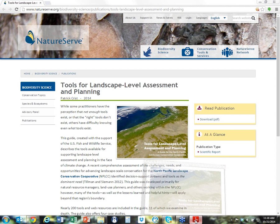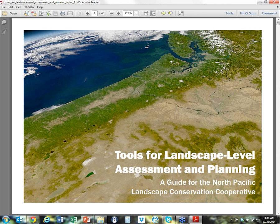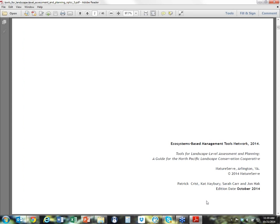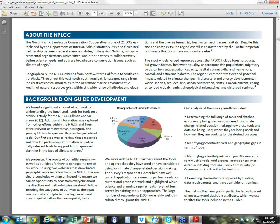I'm going to go ahead and toggle over first to the landing site. Sarah, let me know if any of these aren't showing up properly. This one here is the NatureServe landing site. We should be creating one of these on the ebmtools.org site sometime in the next month or so. And as well, the North Pacific LCC will have its own landing page for the guides. This just tells a little bit about it, and then you can press here to download the guide itself.